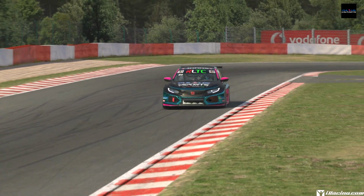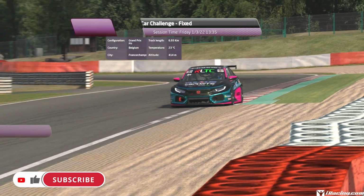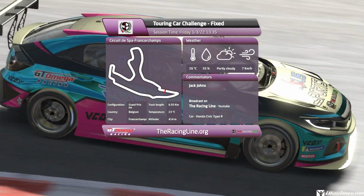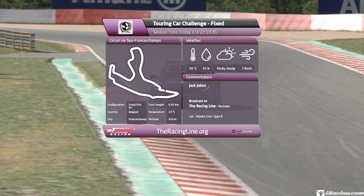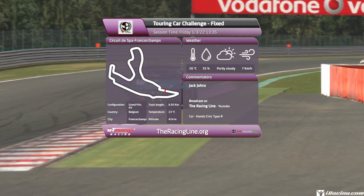This is week 1 of season 1 2022 in the D-Class Fixed Touring Car Challenge with me driving the brand new Honda Civic Type R. This week we are at Circuit de Spa-Francorchamps, the GP pits layout, and the date and time is set to the 1st of March 2022 at 1:35 in the afternoon to match the official race time sent out on the Season 1 PDF.